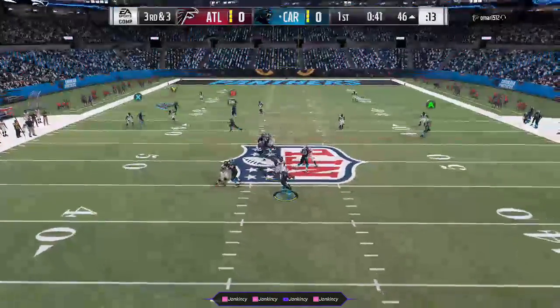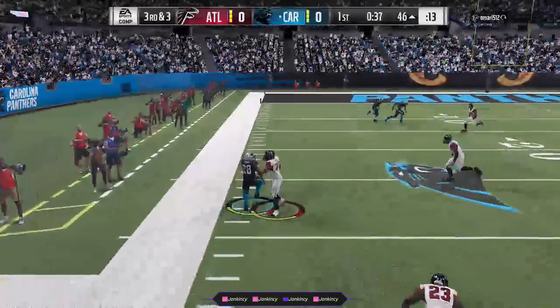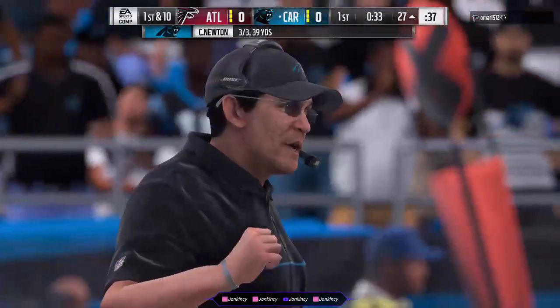Newton on third down. Open man is Stewart. It's complete. A gain of 19 and picking up the first.